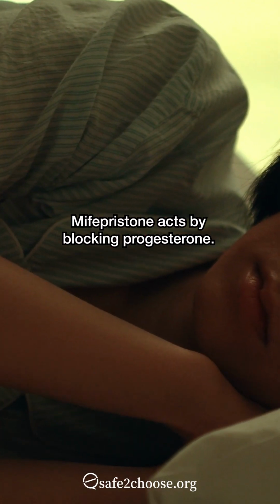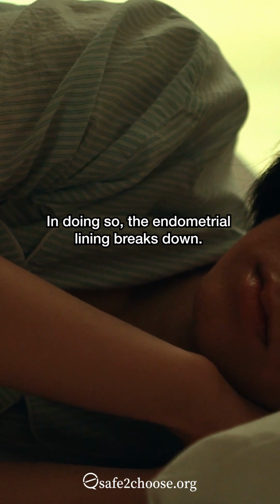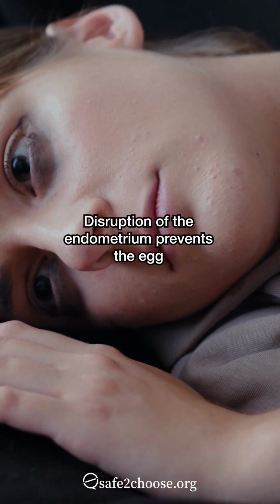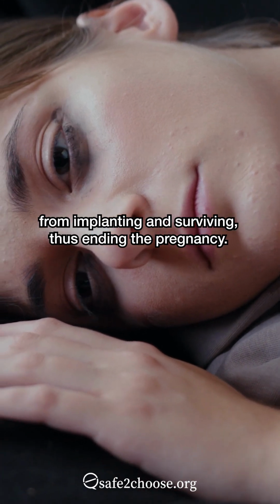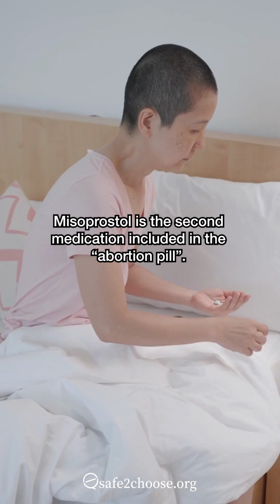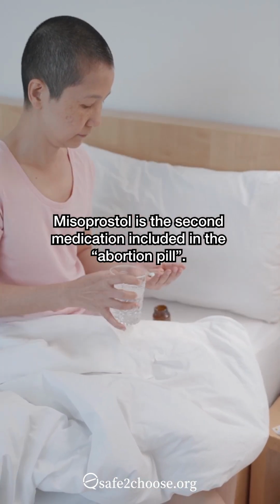Mifepristone acts by blocking progesterone. In doing so, the endometrial lining breaks down. Disruption of the endometrium prevents the egg from implanting and surviving, thus ending the pregnancy. Misoprostol is the second medication included in the abortion pill.